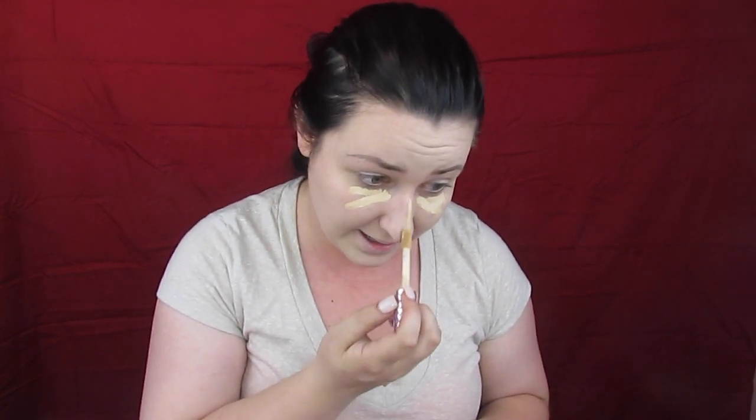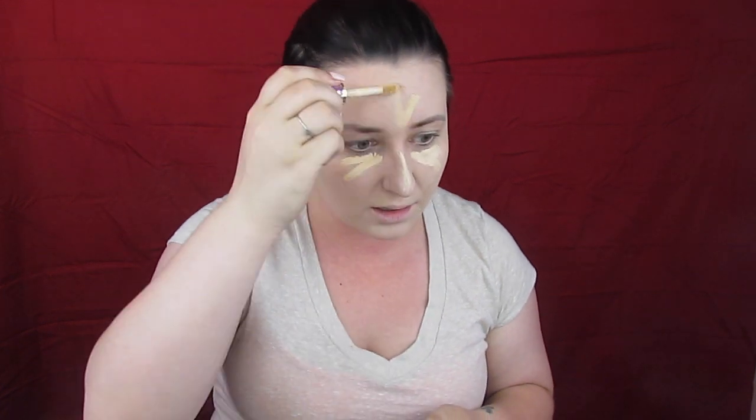And I don't live close enough to the Sephora to have actually taken it back to them. And I got it before I knew very much about makeup at all. So I just went with it because I thought they knew more than I did. But we're going to go ahead and blend this in as well.